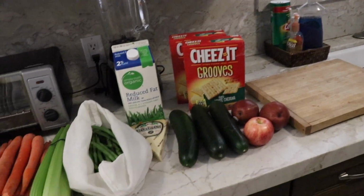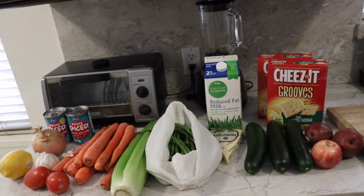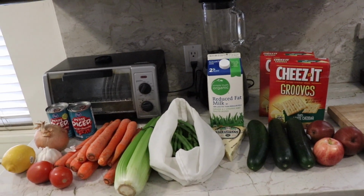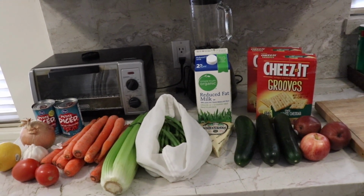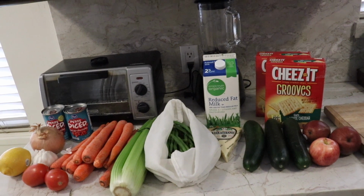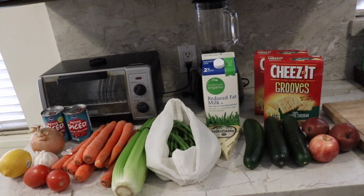Oh, and the Cheez-Its. So this is of course not everything that we're eating this week. We have a bunch of stuff in the pantry. This is just going to sort of supplement. And some of our plans for this is we're going to be making a soup, like a big vegetable soup that we're going to have a couple nights this week, salad, and some mac and cheese.